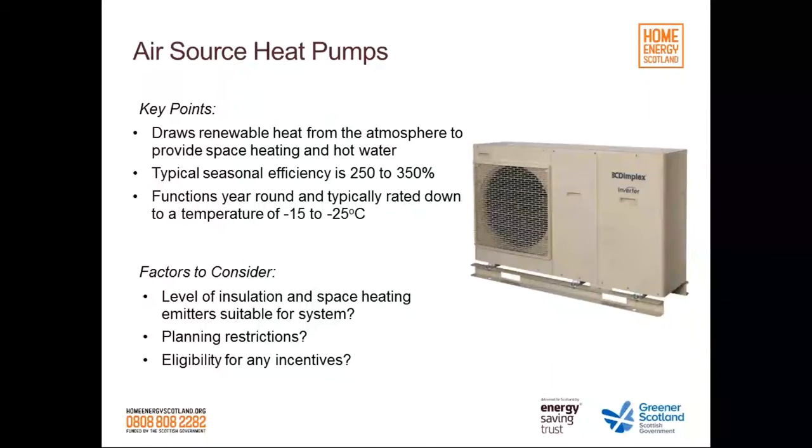Typically they're less efficient. They will still work, but they're also not considered to be a renewable technology, or at least not one that is sufficiently renewable to be worth supporting, so they don't qualify for things like the Home Energy Scotland loan, the renewable heat incentive. The next important point there is the seasonal efficiency. Whereas with biomass, I would say that thinking about the fuel is the most important thing to think about, the most important thing to consider with a heat pump is the efficiency and some factors that are related to that, like for example the flow temperature, which I'll mention in a moment.